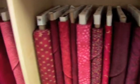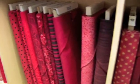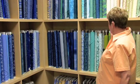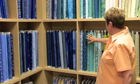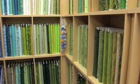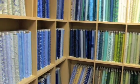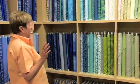And now we can look in here and see how all the fabrics are set up. In this particular case, we're here where all the blues are. You can see large patterns, small patterns, turquoise colors onto royal blues. So if I was looking for a blue type of fabric, this is the place in the store where I would be. And as you can see, there is quite a large selection for you to choose from.